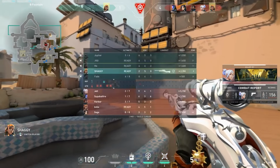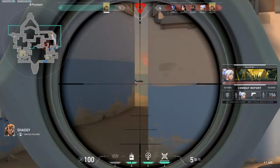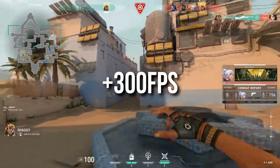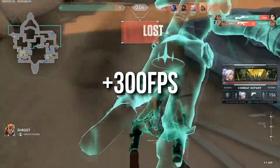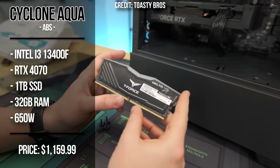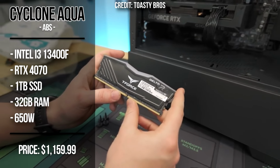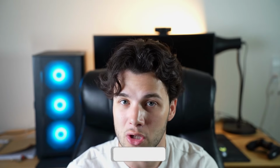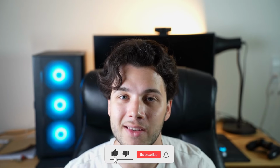So in esports shooters like Fortnite, Valorant and the ones I've been mentioning throughout this video, you can expect well over 300 plus FPS on average in those type of games. And here you get 32 gigs of DDR5 memory at 6000 MHz, which is great speed. And the most important part is that with 32 gigs of RAM, you will be able to do not only gaming at a very high level, but also streaming and content creation. So that's a huge plus.